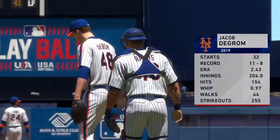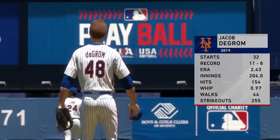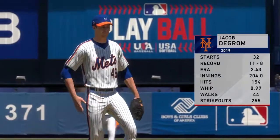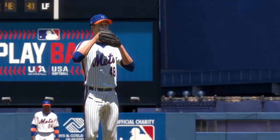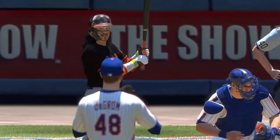Jacob deGrom, a right-hander from Florida, gets the ball as the starter here. Dan Plesac, what do you got? This will be interesting. This guy won the NL Cy Young Award last year. He's a solid pitcher, Matt. One of the things he does, he throws the ball into the strike zone, and he's not afraid of contact. Solid pitcher. Stepping in, Kiki Bones, and we are ready for some daytime baseball.